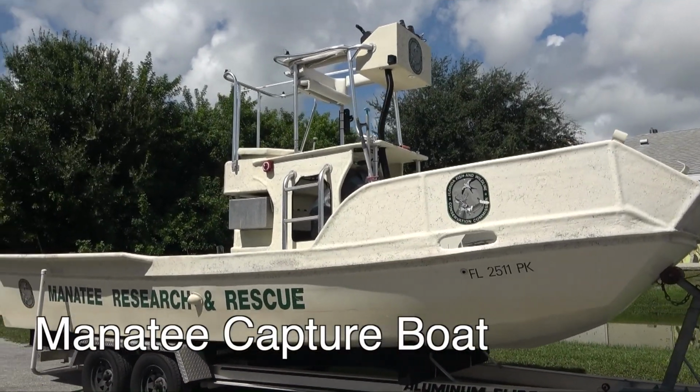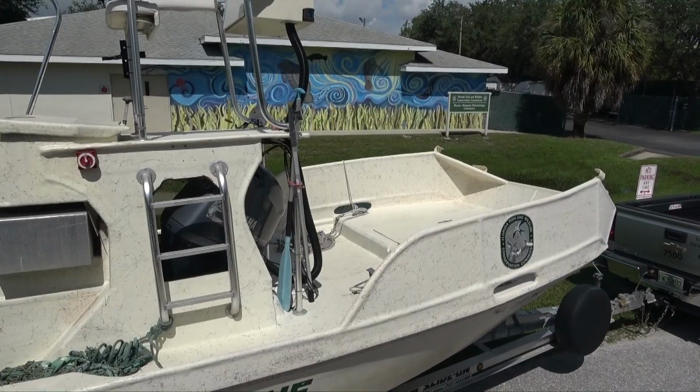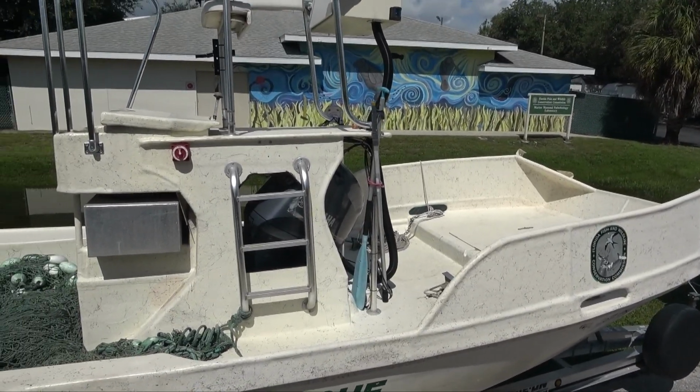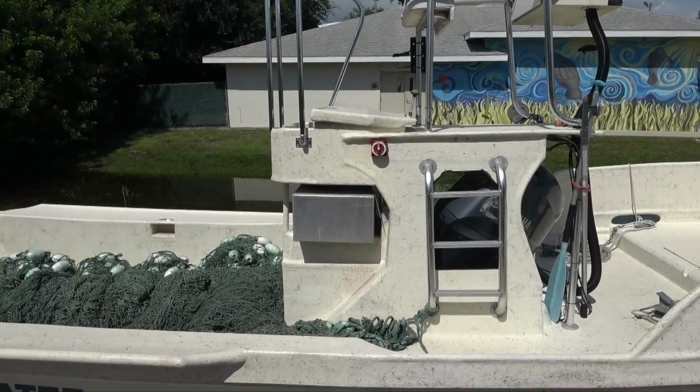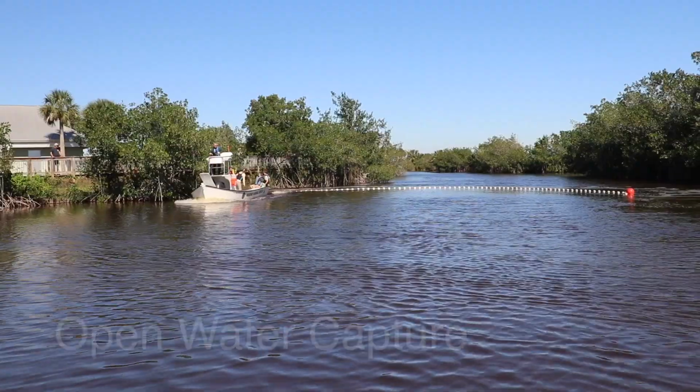One of our most valuable pieces of rescue equipment is our manatee capture boat. One of the great things about the capture boat is that the motor is placed up in the front of the boat. That allows the whole back of the boat for us to do our operations without worrying about the manatee or the net getting caught up in the propeller.